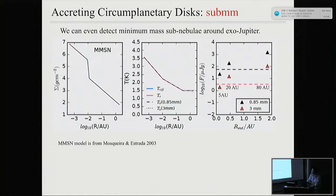with ALMA. And here is another model where we considered the circumplanetary disk model in our solar system. In our solar system, we have constraints on how Jupiter's moons formed. So we know there's a disk, and if you spread all the Jupiter moons' mass into a disk, it will follow this minimum mass subnebula model.